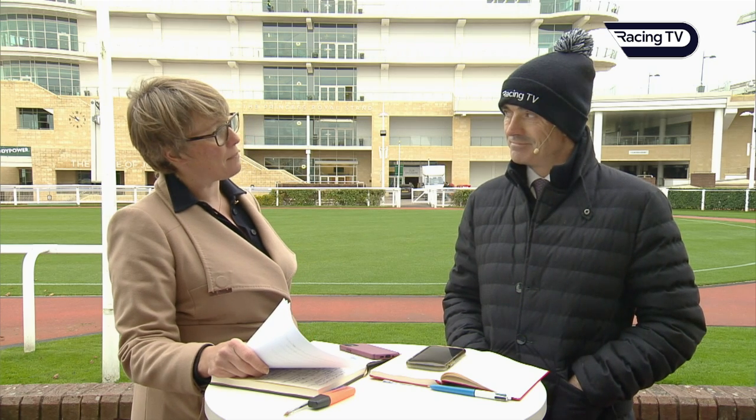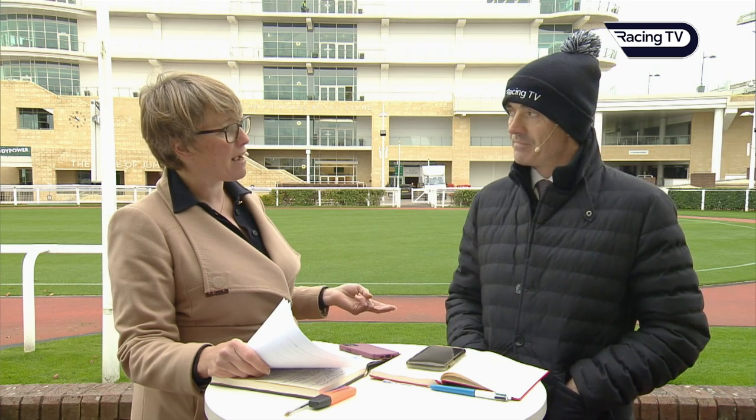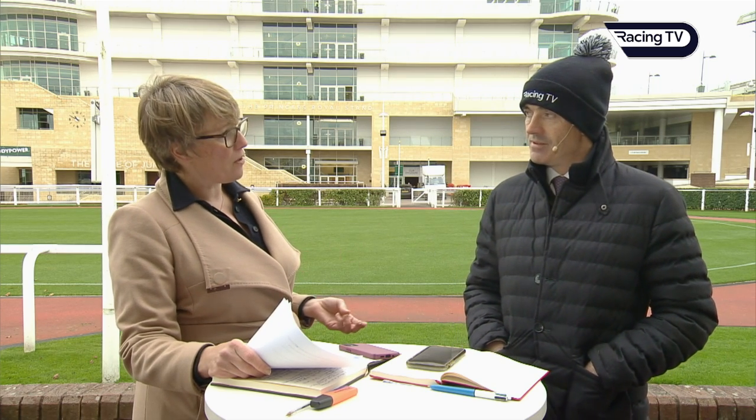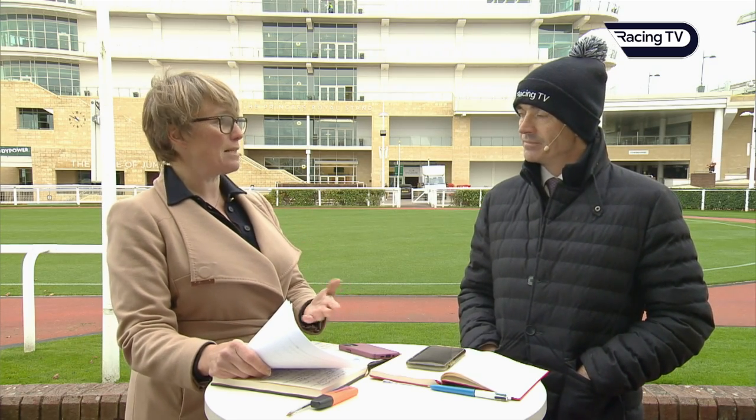But Gentlemansgame, that was only his 3rd chase start. He only had 1 run over fences as a novice. He came back and ran really takingly on his seasonal debut. He likes staying, he likes deep ground. There's a lot to like about him. What do you think he could be?